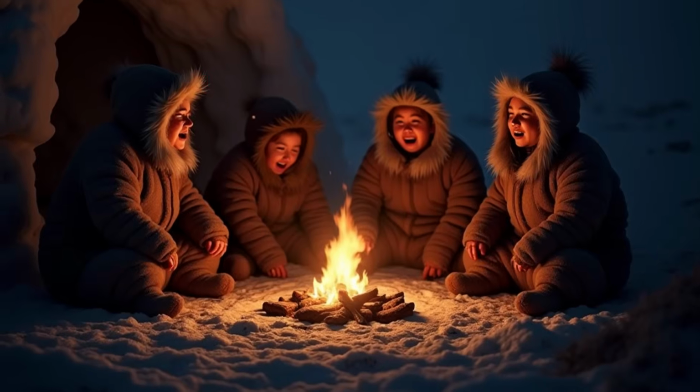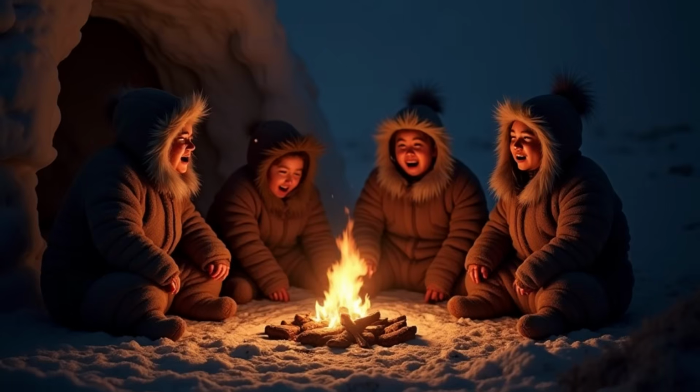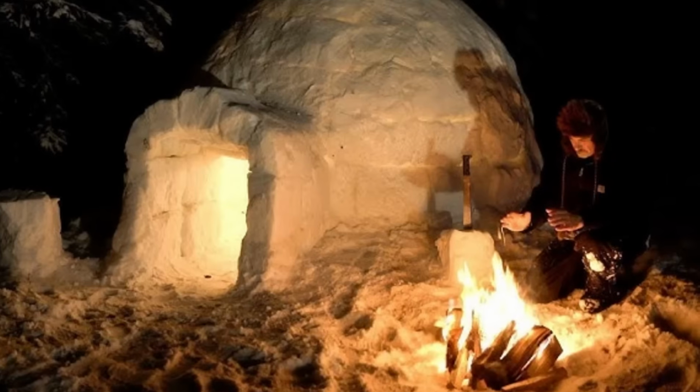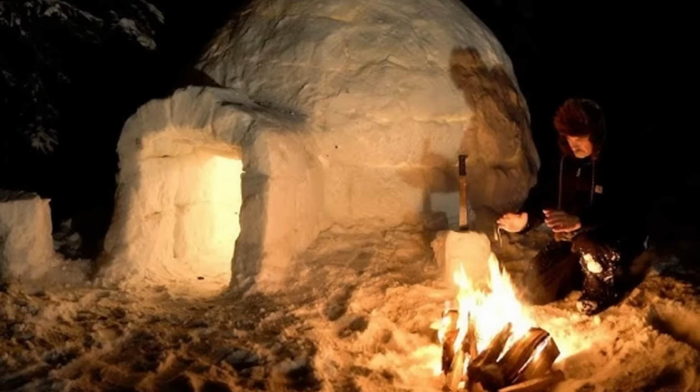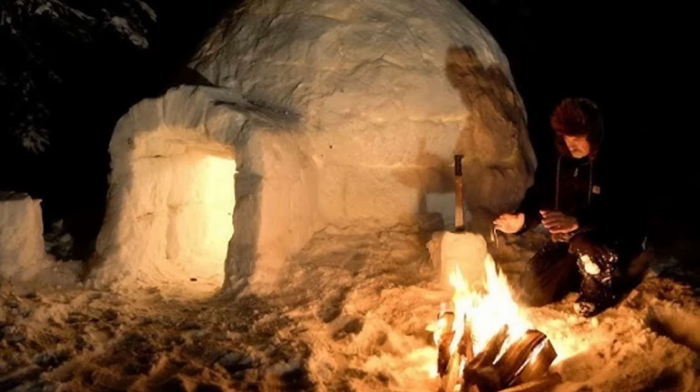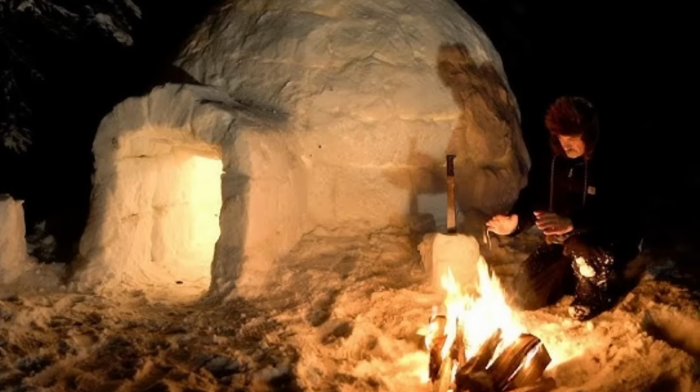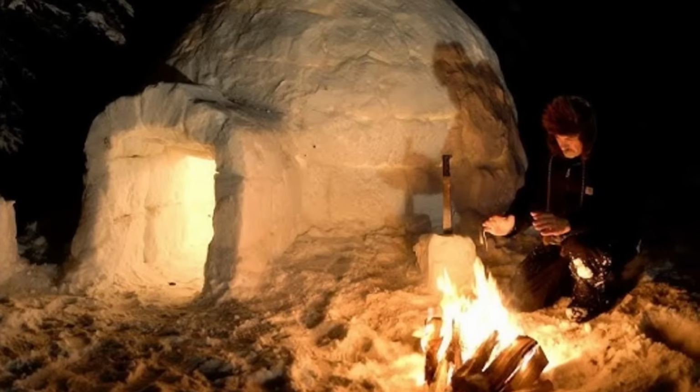It produces offspring in the form of new flames. It dies when starved or drowned. Those first observers might have seen fire as a living creature, mysterious, dangerous, but potentially useful. Fire, the pet that can keep you warm, but might also eat your house if you don't train it properly.